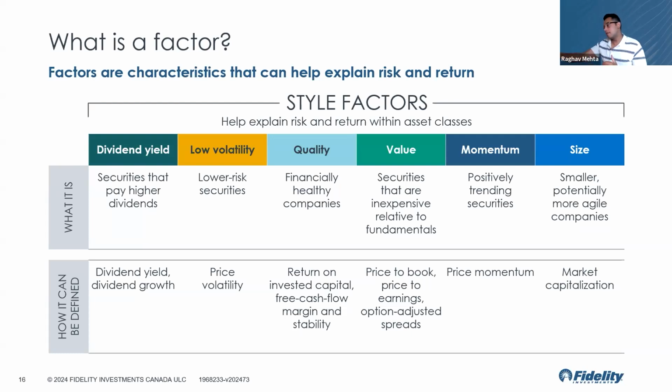And again, momentum basically means winners that continue to win and avoiding losers that continue to lose. So again, we pick companies that have a positively trending price momentum. Look at names, for example, like NVIDIA, or the big mega cap tech stocks, the Magnificent Seven. Those would be some examples in the momentum or the growth category. That's what we call momentum. So again, that's how we run the factors.